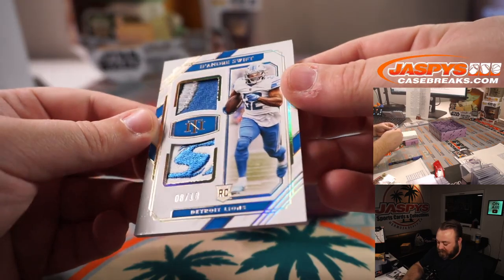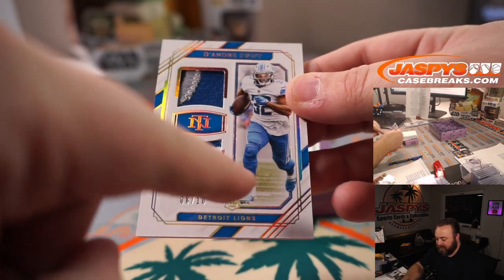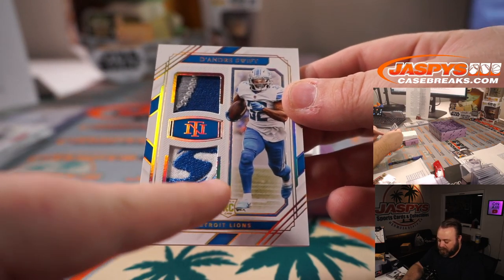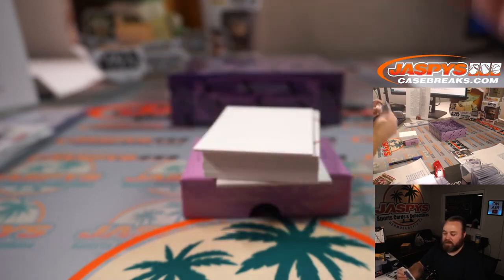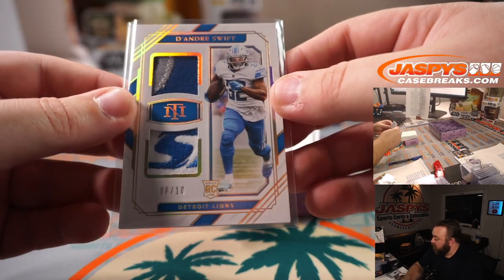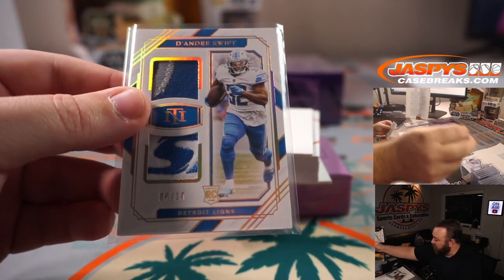Nice patches. 8 out of 10, D'Andre Swift. 3-color patch on top. And I'm guessing that if it said Lions, that would be the top of the N. So, like, it'd go like that. So, it's upside down. But, nice patches there. Detroit Lions. That is spot 8 on this random number block, Jose Rodriguez.